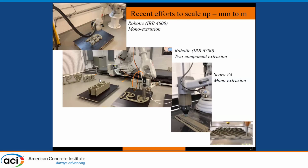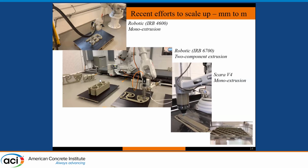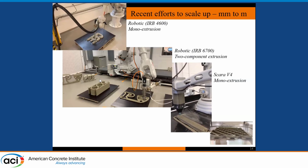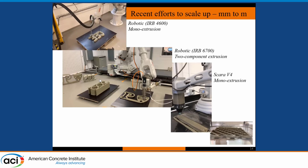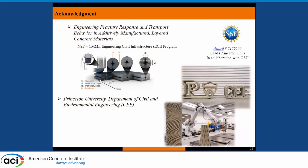Here's showcasing our capacity in manufacturing of cement-based materials across three length scales. This is the cement-paste extrusion platform using an FDM-based Ultimaker. This is the cement mortar extrusion platform using SCARA that we discussed in this study. And there are larger scale concrete printing platforms using two different extrusion techniques. One is mono material extrusion using IRB 4600, and the other is dual material extrusion using IRB 6700.